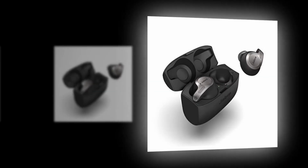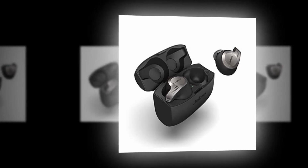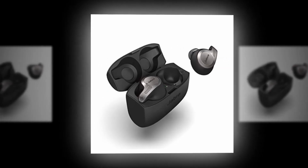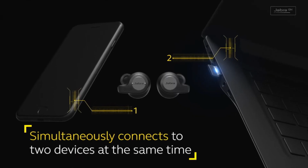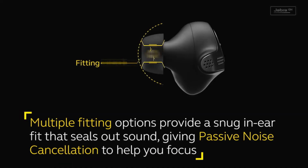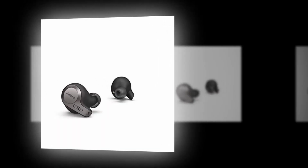Jabra Evolve 65T Bluetooth earbuds have superior call quality and 4 microphone technology. They also offer true wireless connectivity, which reduces audio dropouts. These Bluetooth earbuds provide a reliable connection. The Jabra earbuds block background noise by offering multiple fit options. They sit snugly in the ear and seal out sound. You can make calls from anywhere, whether you're at work, home, or on the move.